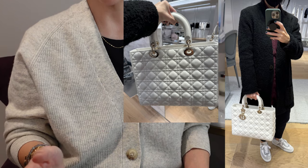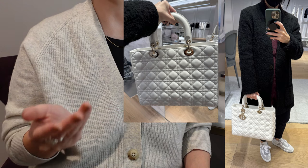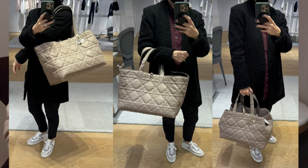So while it is a nice bag, I'm not a huge fan of the flat handles, so I moved on. I then tried the large Dior Toujours bag, and this is $4,400. This bag is huge, and I like the fact that the straps are actually extendable so that it could just be a top carry or even become a shoulder bag, but it's like a massive tote, and it kind of reminds me of a diaper bag. It's very versatile though, and I could see how people could love this.